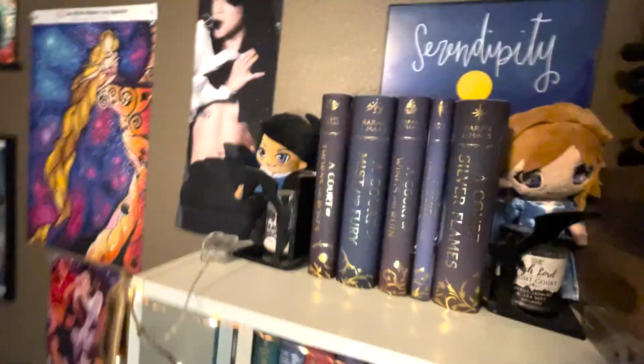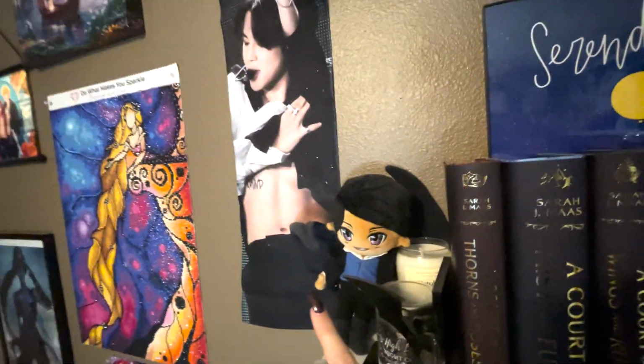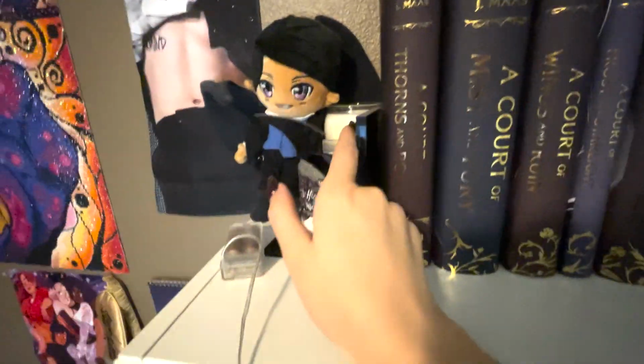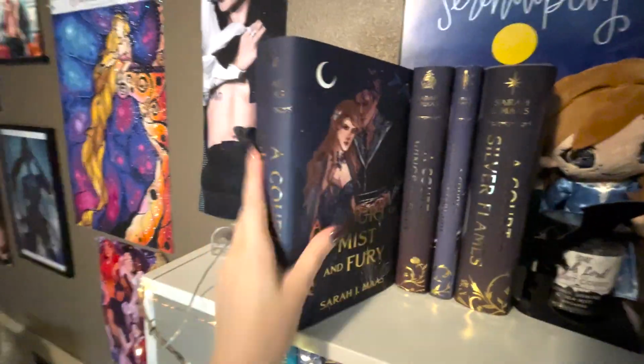Girl, what are you doing? Okay. Starting first with Reese plushie back there. Jimin right there. Reese plushie right there. There's also my birthday candle, a High Lord candle, my ACOTAR set in the, I think these were the Illumicrate editions.